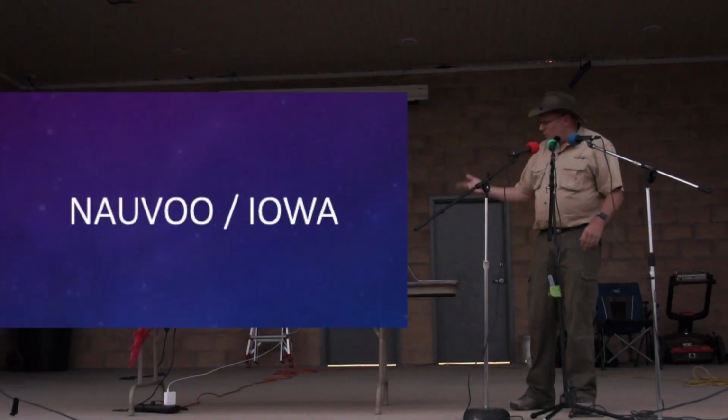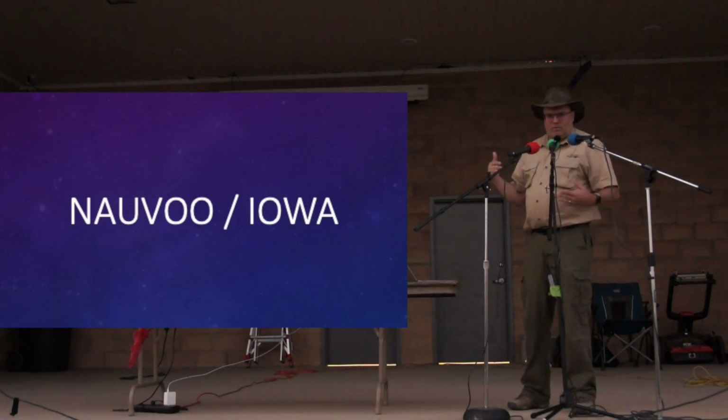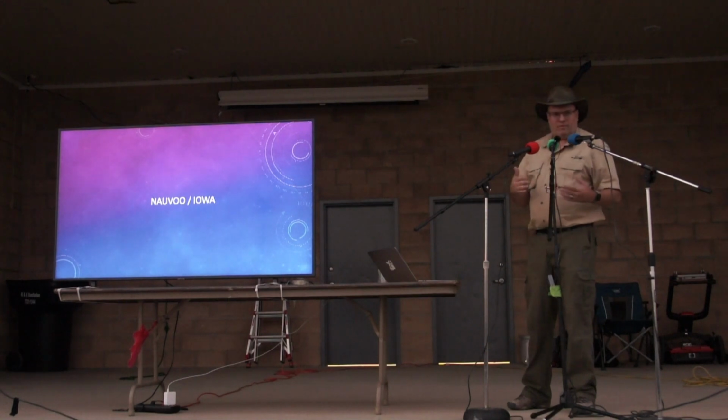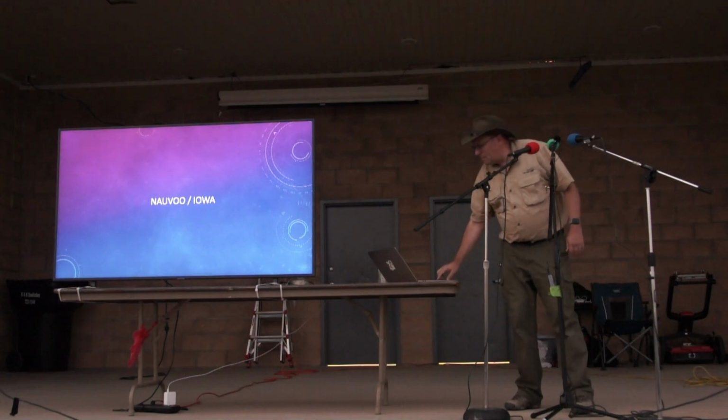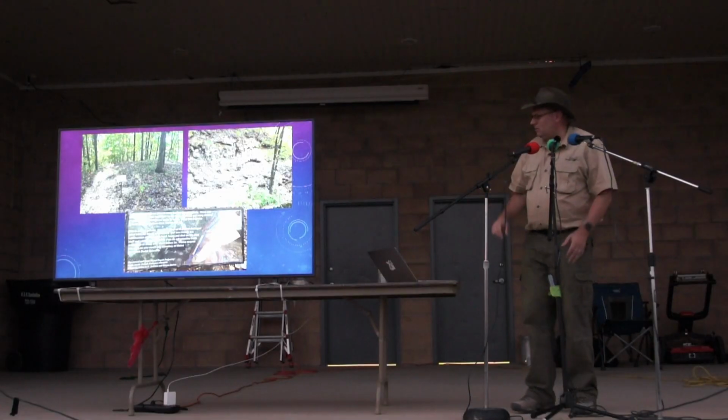And then the last one I wanted to look at is the Nauvoo, Iowa area. I was asked to go out to look at an area across the Mississippi River from the Nauvoo Temple to see if we could find some old structures there. And we also looked at some mounds out there too, and it's interesting because they say that these are really, really old mounds in this area. So I did run some ground penetration over these mounds to see what was in them. And we were able to determine that there was indeed things in these mounds.